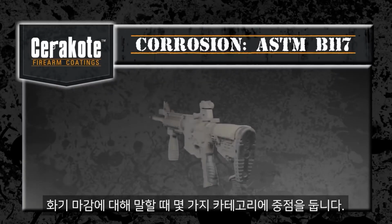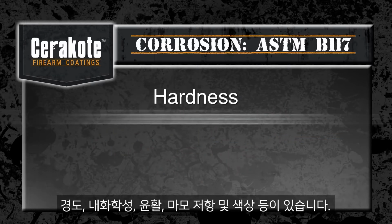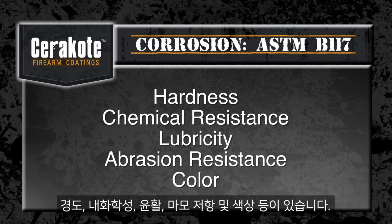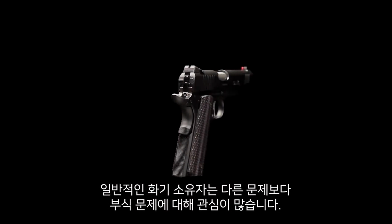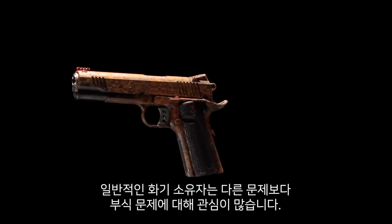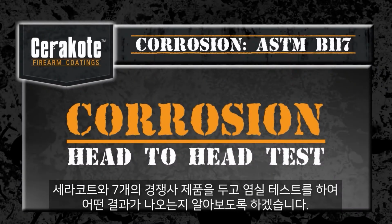When talking about firearm finishes, emphasis is placed on several key performance categories such as hardness, chemical resistance, lubricity, abrasion resistance, and color. But none of these are as critical as corrosion protection. The average firearm owner deals with corrosion more than any other finish-related problem. You are about to see what happens when Cerakote goes head-to-head in a salt chamber test against 7 competitive finishes.